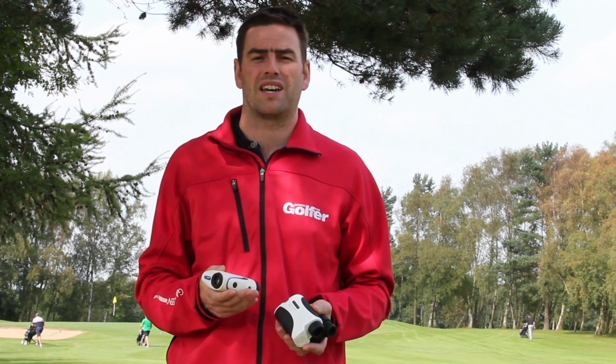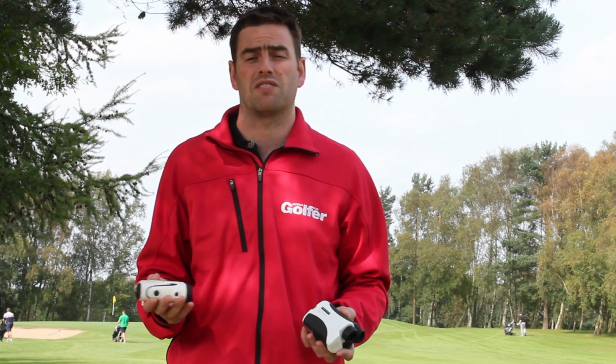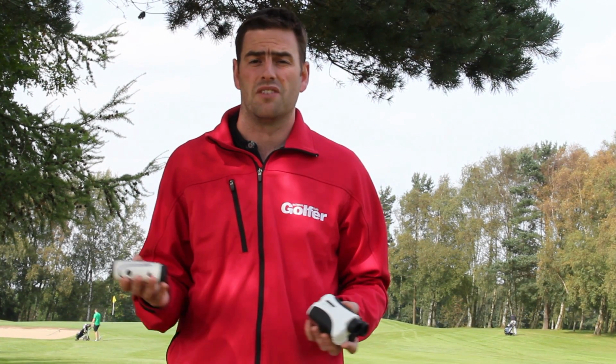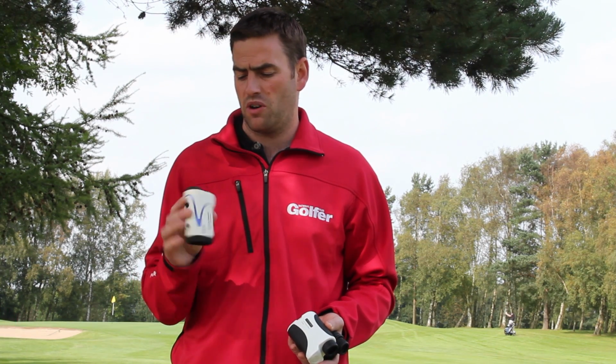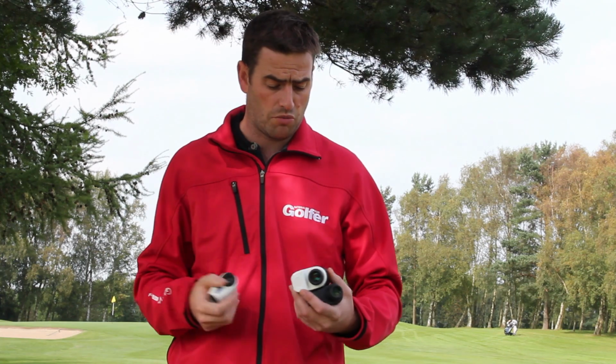But if you're a really good player and you are accurate to within a yard, half a yard, the AS versions are going to be worth having. But the Cool Shots, they're one of the best products out there. They look great, they're nice and light, easy to use. So yeah, very strong performing.